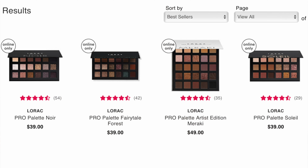Then you have the Lorac Pro eyeshadow palettes. These are normally $39 to $49. They're going to be $19.50 to $24.50. Lorac Pro eyeshadows are great. They are so great. Nobody talks about them, but they are solid. I just have the minis. I'm not going to be picking these up because I just don't need them. But the one that I think is the really pretty one is the Fairy Tale Forest, which I think is the newest one. I think these are comparable to Natasha Denona.